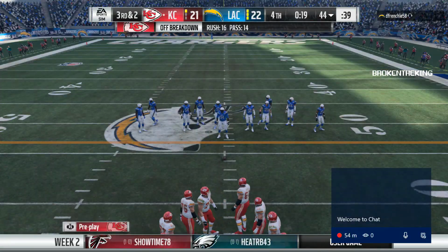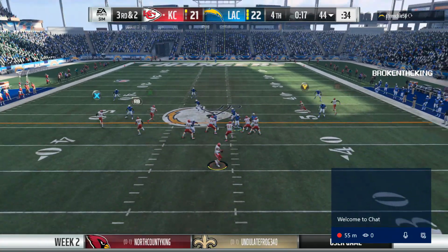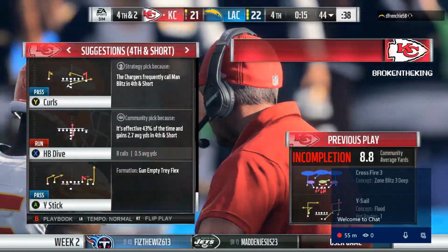The Chiefs on 3rd down. They're at 50%, 4 for 8. This time they face a 3rd and 2. He's back to throw. And that is incomplete. Down to 15 seconds now.